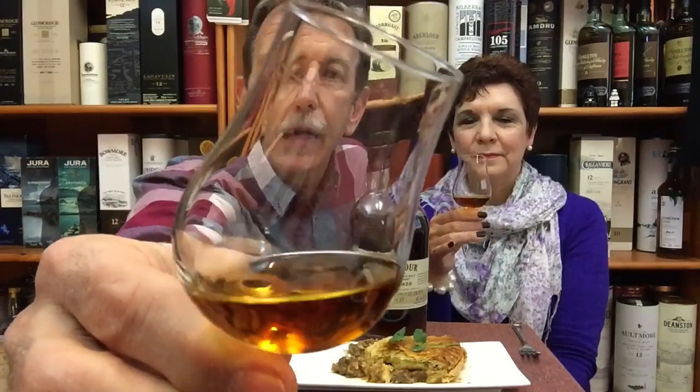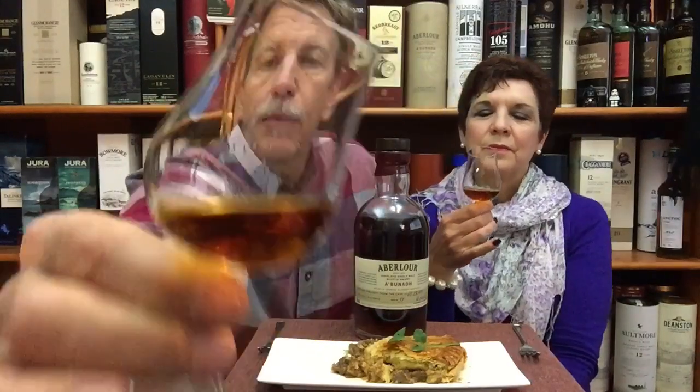Wonderful. A beautiful color. Look at this wonderful color. I agree with you. Isn't it just gorgeous? A deep, rich amber as described by the gift tube that you will see here behind Elna. One just wants to taste it because the color is so inviting. A dark color normally is more inviting than a very pale color for me personally. That's true.